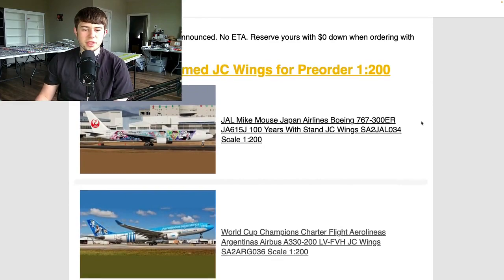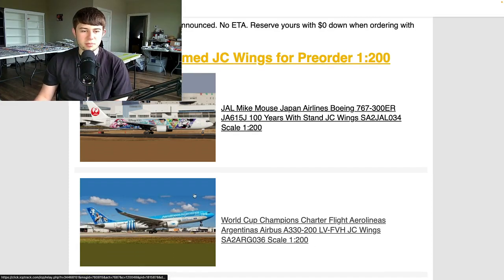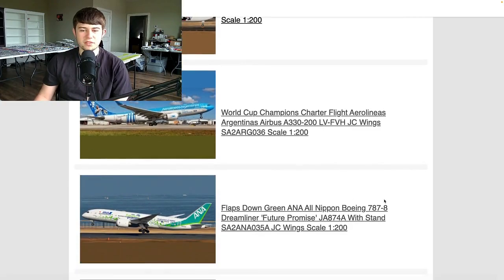All right, here we go with the World Cup Champions charter flight Aerolíneas Argentinas. I won't even try to say the airline, hopefully I said that kind of right, but the airline is Aerolíneas Argentinas Airbus A330-200, Lima Victor, Foxtrot Victor Hotel. This is a beautiful looking plane. I like the tail on that. That is fantastic. And I'm excited to see how that one comes out. That looks fantastic. Credit to all the respective photographers, by the way.